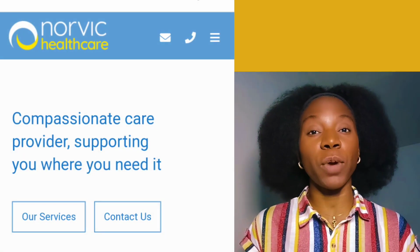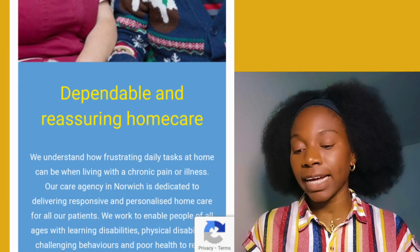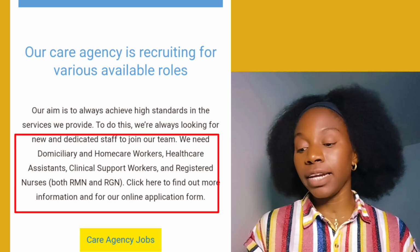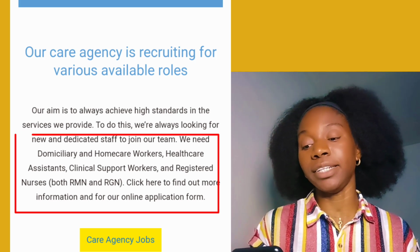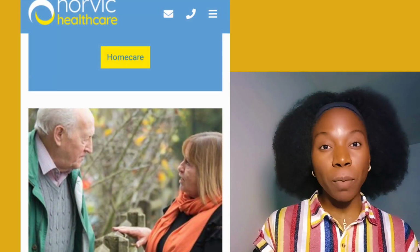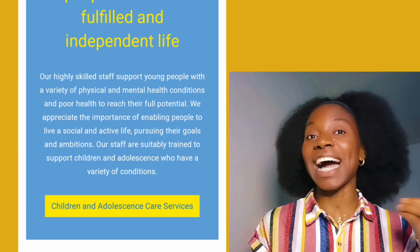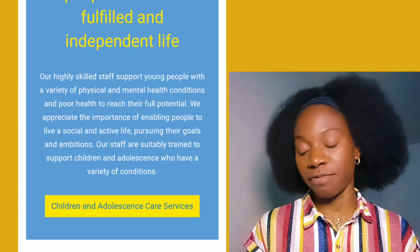So when you go to their website, I want you to pay attention to every piece of information on their website, because that will help you to apply for their various positions. If you go down the list, you see where they say that they are looking for domiciliary and home care workers, healthcare assistants, clinical support workers, and registered nurses. They are looking for both mental health nurses and registered general nurses. If you go through their website, you will notice that they provide home care services, and they also mention mental health services to both children and adolescents. So pay attention to all of that, because that will help you to know how to modify your CV.